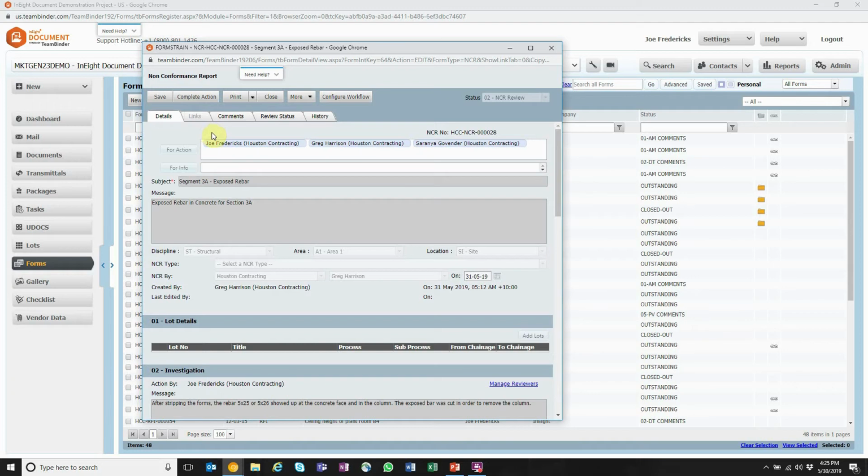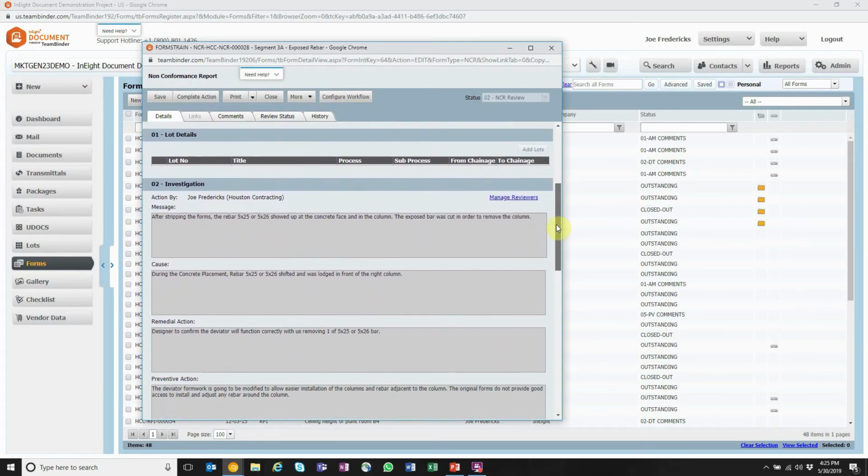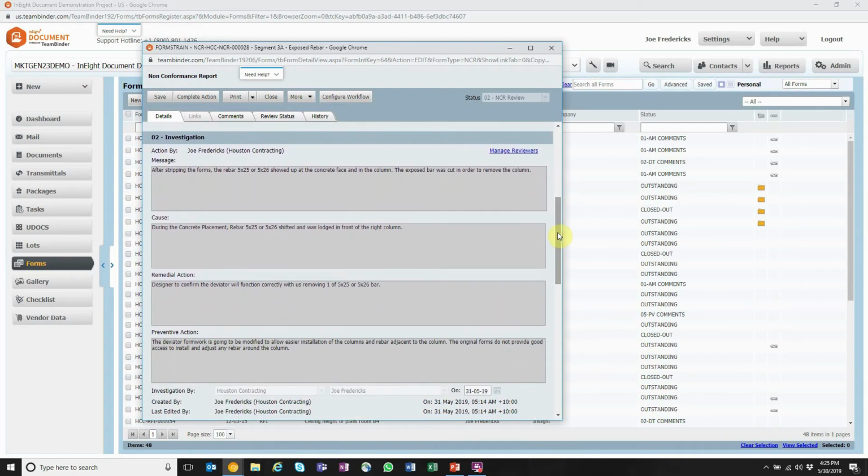Someone initiated this nonconformance, and this particular one says exposed rebar in concrete for section 3A. What happened is a finding was made around some form of the process. The nonconformance was initiated, and it started its way through the workflow. It came to another individual whose responsibility was to investigate the finding. You can see the multiple pieces included within this workflow. What is the message? What did you determine to be the cause? What's the remediation? And what was the action?